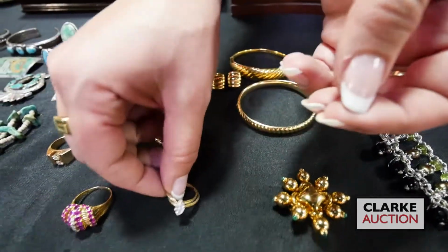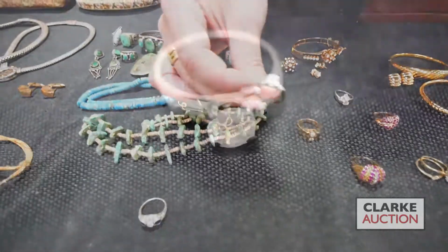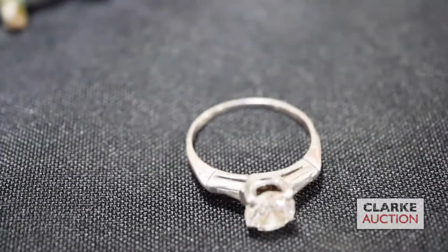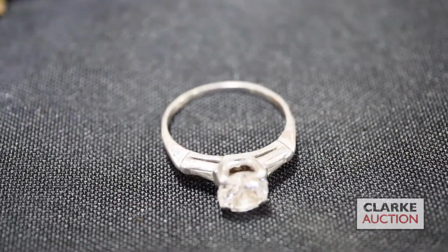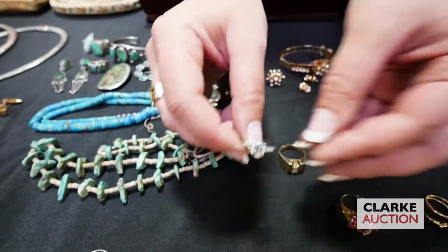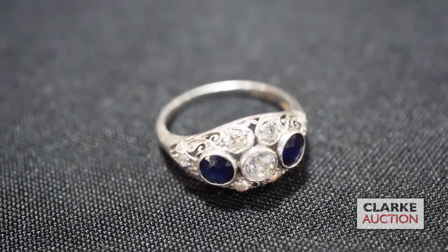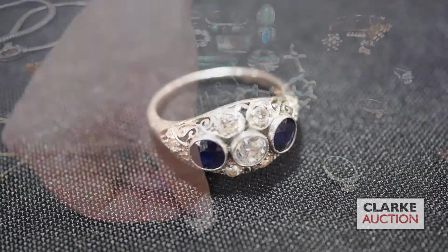suite. And then here we have this wonderful diamond ring flanked by the tapered baguettes, and it is set in platinum, so a really beautiful, beautiful piece here at $800 to $1,200. And here we have a little Art Deco filigree ring with the center diamond flanked by sapphires.